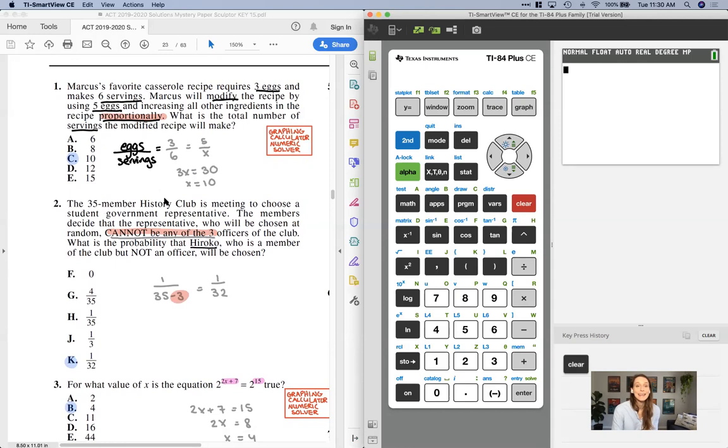So I would write that down just like I did here. So we have 3 over 6 equals 5 over x. X is what we're finding. Then we can just cross multiply the 3 and x here, and then the 6 and 5, and it gives us 3x equals 30, x equals 10.